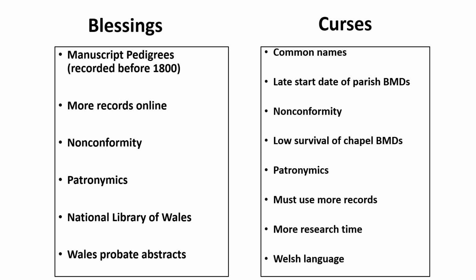In the Welsh language, that can be a little bit of a difficulty. There are ways that you can work around that. I'll show some examples. It's not horrible, and a lot of your research you can do without learning very much, if any, Welsh. But if you learn just a little bit, then it really boosts you and will give you a lot more advantage as you're doing your research.